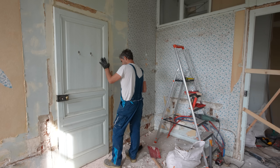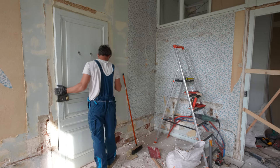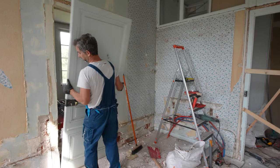Funny, it almost fits. Right here. Oh, it's not that side anyway. Sorry. That doesn't make sense. It has to go on the other side. It has to go in here.